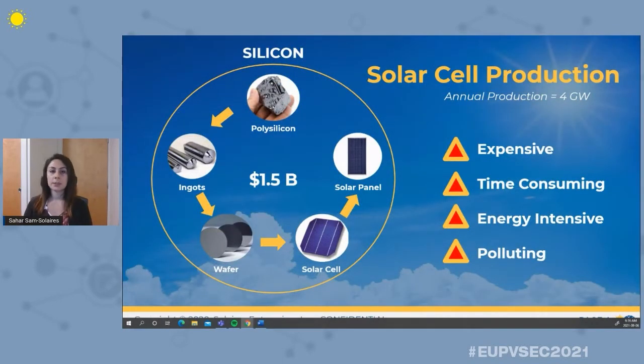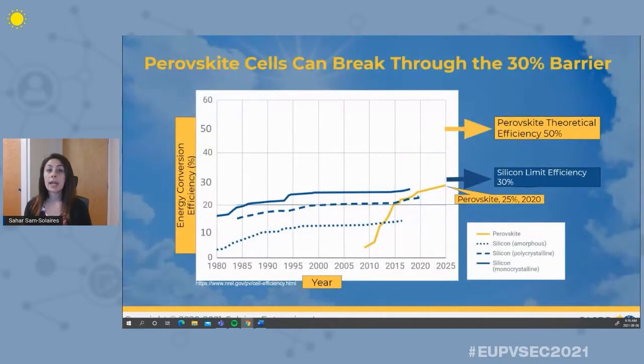Let me provide some background context. Current solar cells are made of silicon. The fabrication process has several steps, which makes it expensive, long, energy-consuming, and produces a high amount of greenhouse gas emissions. At Solaires, we make solar cells with perovskite, which, as you know, has a much higher energy conversion efficiency and a simpler and shorter value chain compared to silicon.